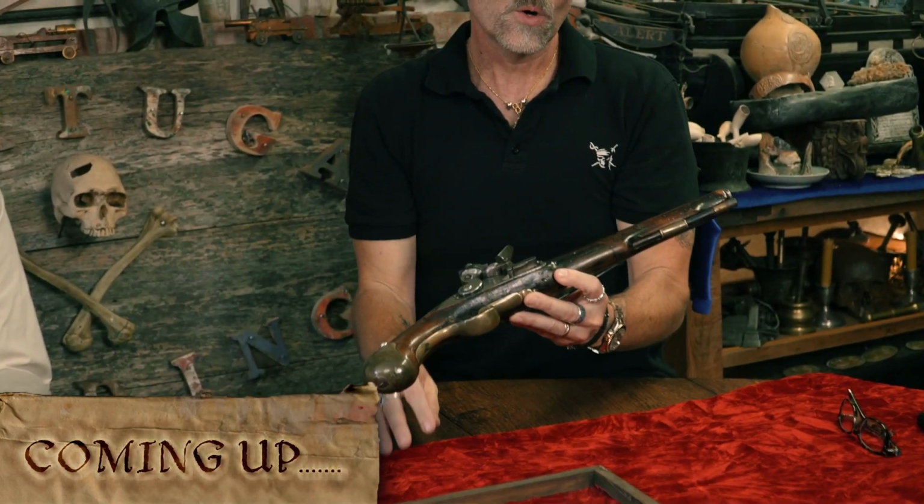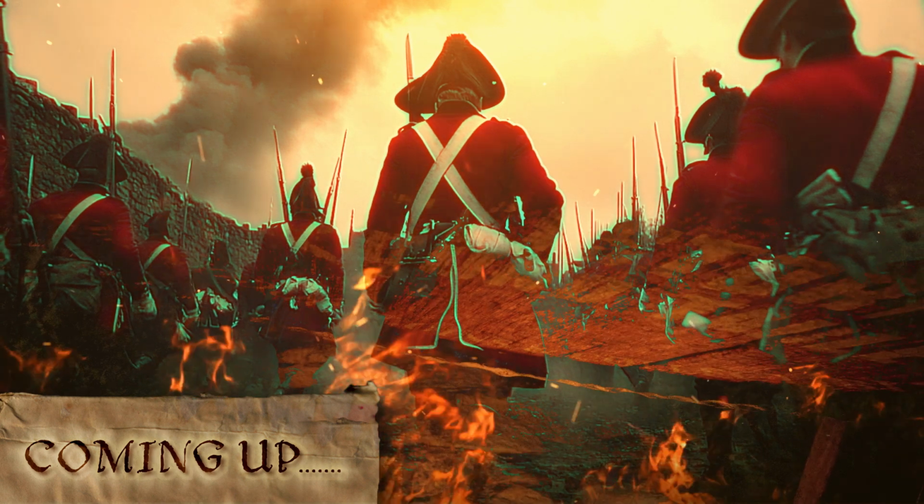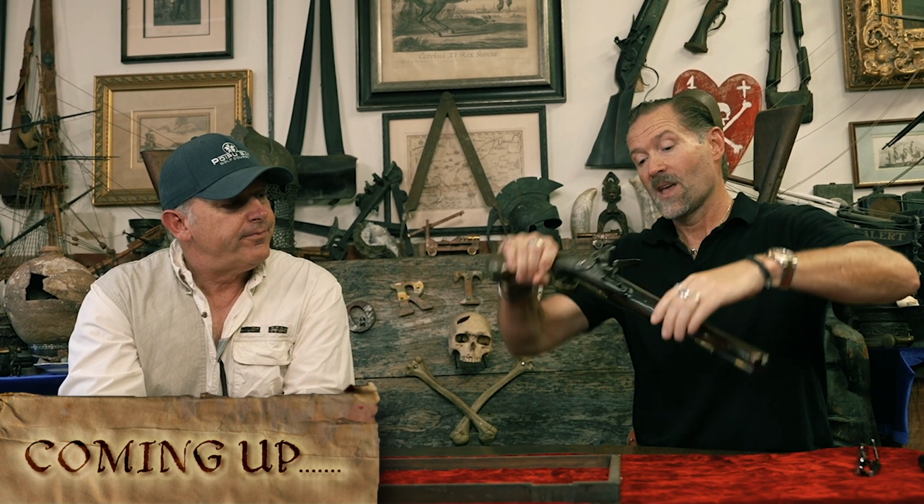This was the workhorse of the British Royal Navy for about 100 years. Basically, it was a 12-inch barrel, very, very sturdy construction, single shot, smooth bore. But here's the thing.